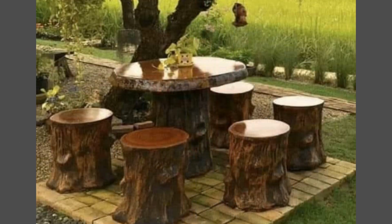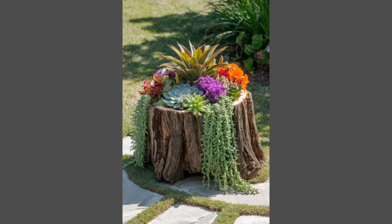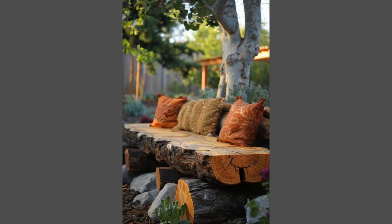DIYers and upcyclers love tree stumps for their versatility and accessibility. From painted stump seats to wood-burned art pieces, tree stumps offer endless possibilities for creative experimentation. Applying milk paint, chalk paint, or even gold leaf to a stump can dramatically alter its vibe, turning it from rustic to regal, minimalist to bohemian, or modern to eclectic.